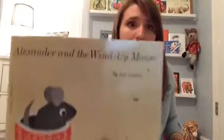Another book that I recently found through Scholastic, because I do use a lot of my Scholastic points that I get as a teacher from my students ordering to order books for my classroom, and then I saved up a bunch and used them all to buy books for Harrison. One of the ones I got before he was born was Alexander and the Wind-Up Mouse by Leo Lionni. I'm not sure about the last name. Can you see the name on there?